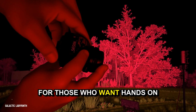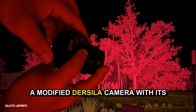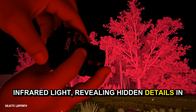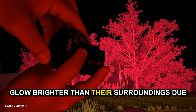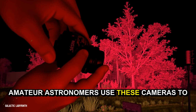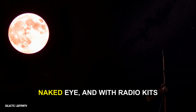For those who want hands-on experience, affordable tools open surprising windows into the unseen. A modified DSLR camera with its infrared filter removed can capture near-infrared light, revealing hidden details in everyday scenes, like how tree leaves glow brighter than their surroundings due to chlorophyll's unique infrared signature. Amateur astronomers use these cameras to photograph the moon in near-infrared, highlighting mineral variations invisible to the naked eye.